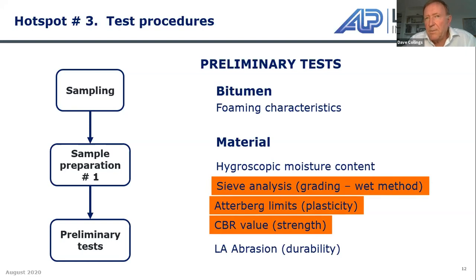Just a word on the CBR. We don't like working with material that's got a CBR of less than 50. And that 50 is measured when the density is 95% of the maximum dry density. So we're not looking to use rubbish. We're looking for a material that's got potential. If the CBR drops below 50, then we'll do an LA abrasion test on it and see, is it durable? If it's durable, we'll give it a chance. If it's not, we say, sorry, we'll find another material.